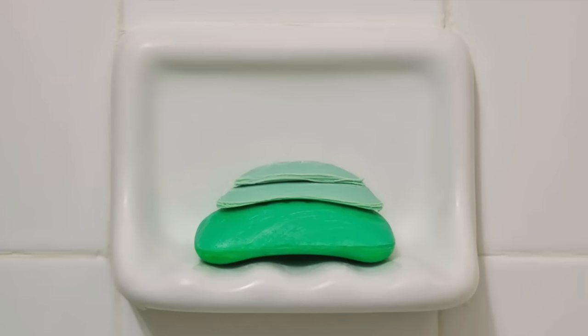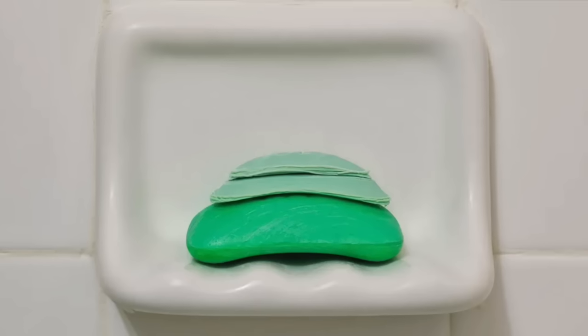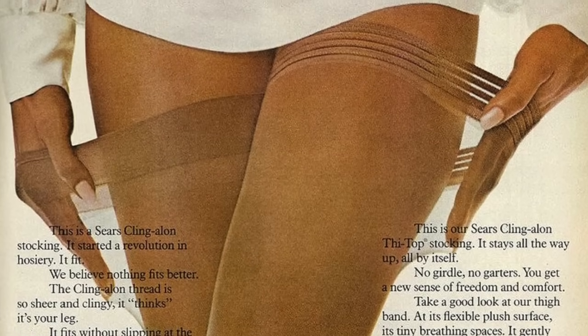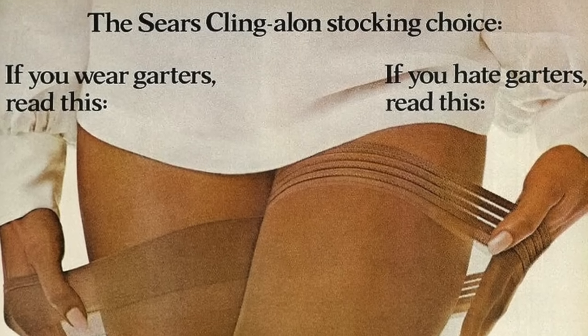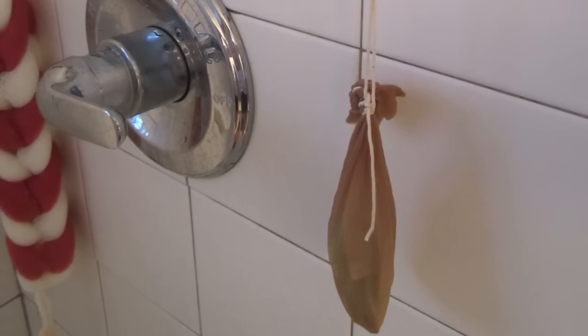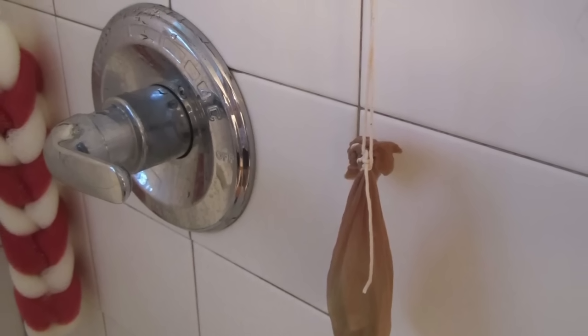Absolutely nothing went to waste in the 1950s and 60s, and that included soap. When a bar of soap became too small to use, people got creative with soap slivers. To avoid throwing away tiny pieces, people would save them and slip them into the toe of an old nylon stocking. This created a soap sachet that could still be used for bathing or washing hands. It was a clever way to ensure that every last bit of soap was put to good use.